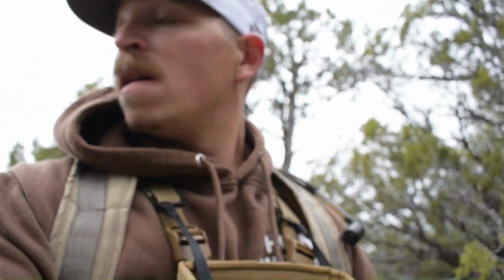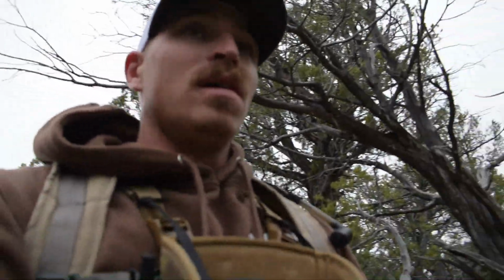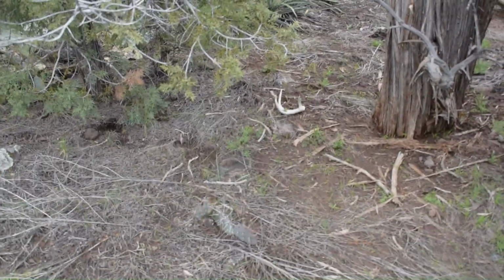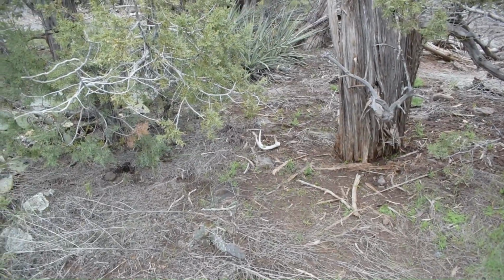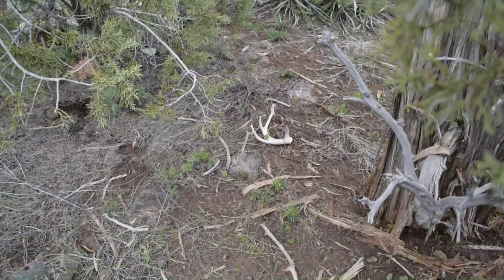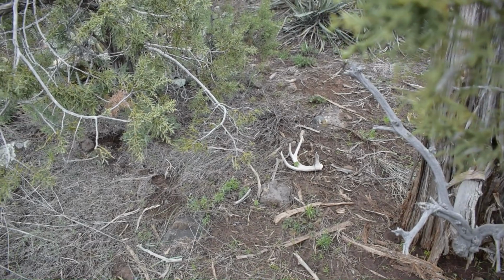Alrighty, well, just walked up on an old salt lick. And didn't look like anybody had been walking through here in a while, and just found a dang nice Coues deer shed. Finally, something worth keeping. Heck yeah. Check that out. That's a pretty good one. Not a giant or nothing. Short little shank. I thought it was bigger than what it is, but heck yeah. Cool little eye guard.